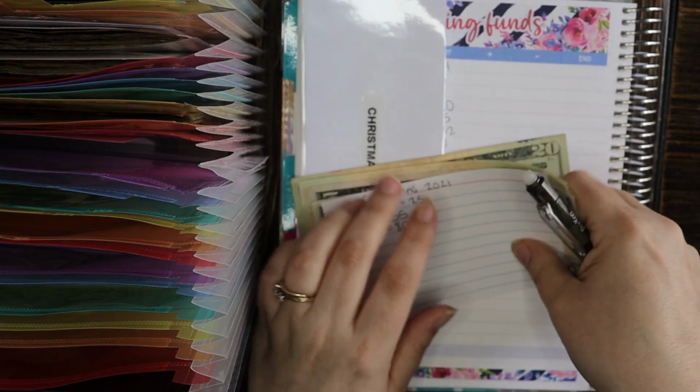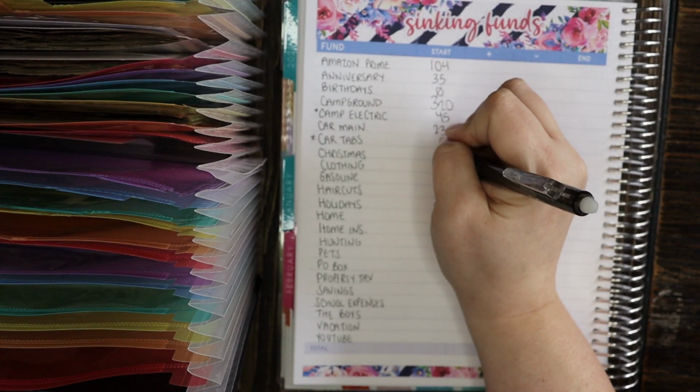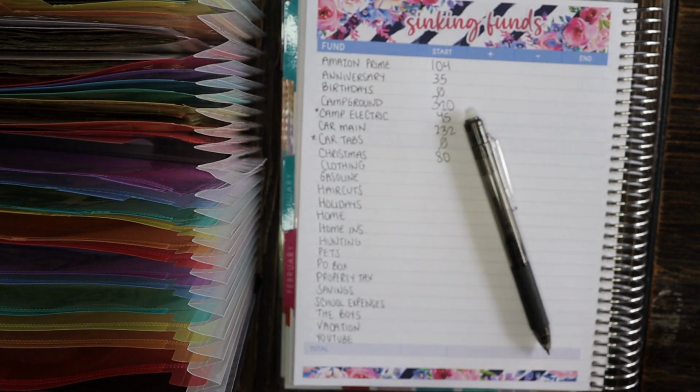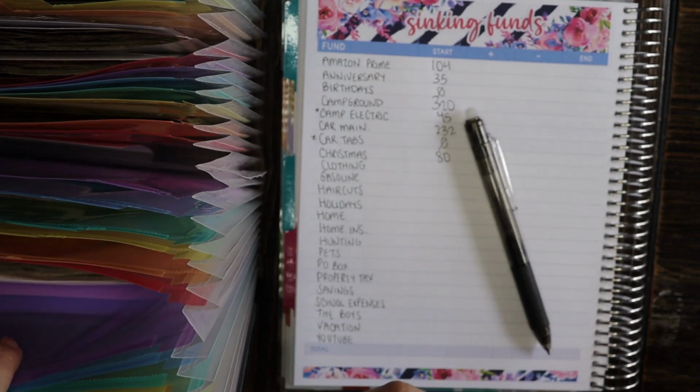So for now, we're just going to go ahead and update this. It does indeed have $80. We're starting with 80 at the start of February. And I will just be keeping in mind how much I need to be adding to this fund every month in order to make our goal. All right.